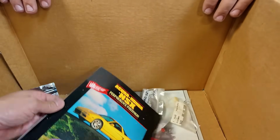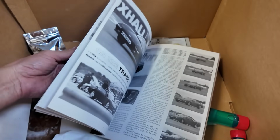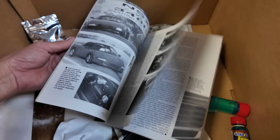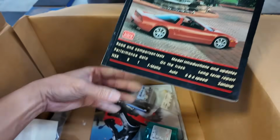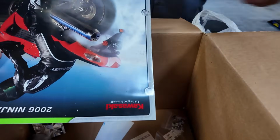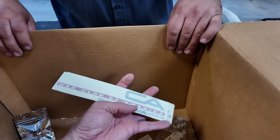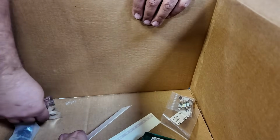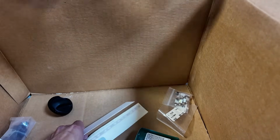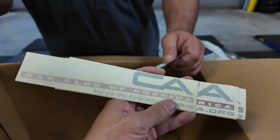Cool little NSX book. Oh yeah. Oh, that's pretty neat. I haven't seen that one yet. Something good to read up on. That's a good reader. Perfect. Oh well, Kawasaki. And yeah, maybe a ninja thing. Oh, NSX Club of America. This is the OG sticker, dude. Yeah. Wow. I don't think you're a member yet. I don't know if you're allowed to have those, Mike. Well, I don't know. You gotta pay your dues, man. Yeah, I do have to do that. Gotta go donate.